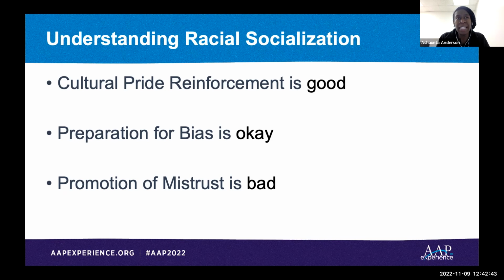Promotion of mistrust, I can't say that I've seen any real good outcomes connected to it, though what I have seen has been poor mental health, behavioral health, and school outcomes. So we'll leave it at that. Cultural pride reinforcement, good. Preparation for bias, okay in certain instances, and promotion of mistrust, bad.